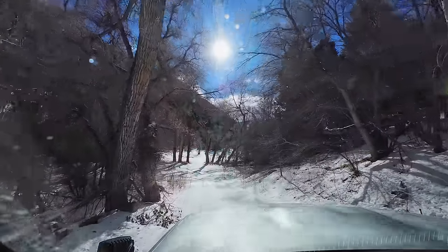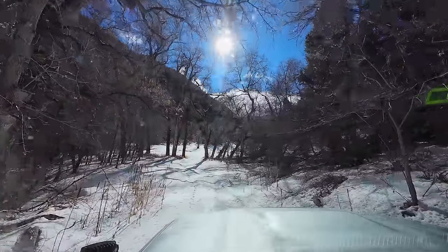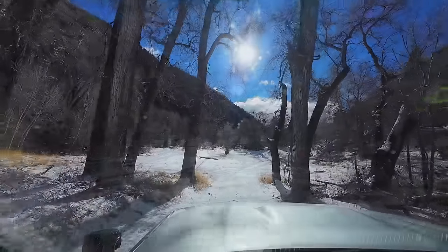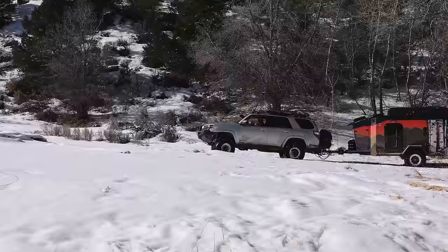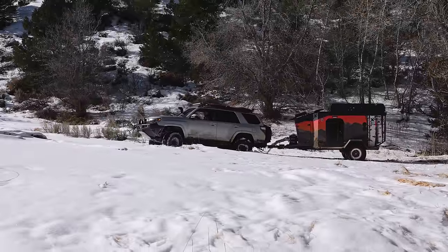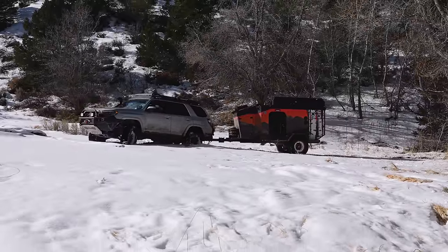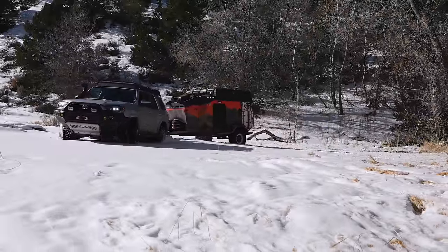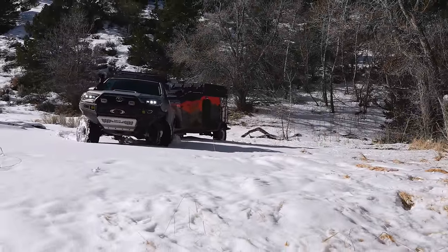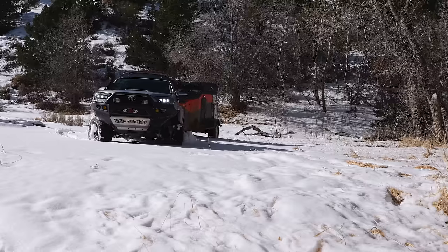There it is. Hopefully we can turn around. Right up here. Thankfully, we made it to a large campsite before the snow got too deep and the canyon too steep. This really wasn't a surprise, since this trail has stopped our travels before when we've attempted to drive it too soon in the season.